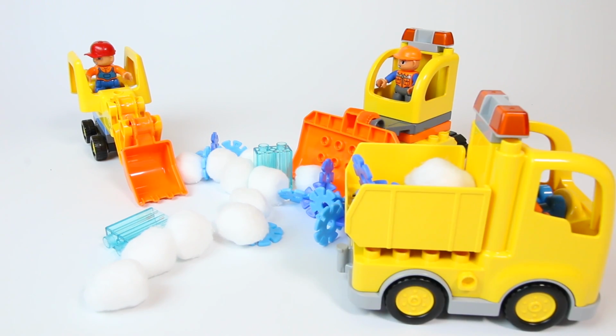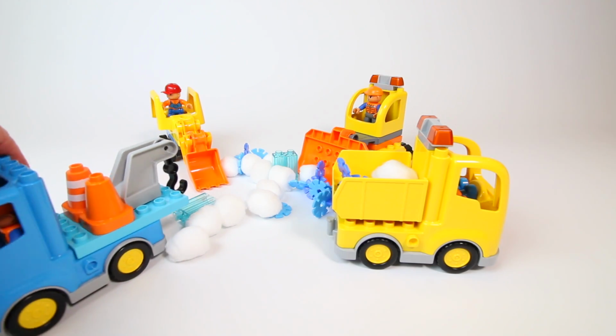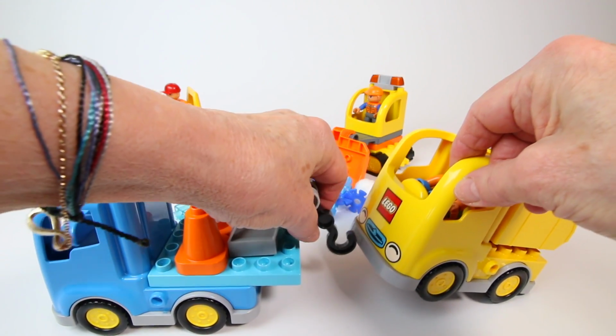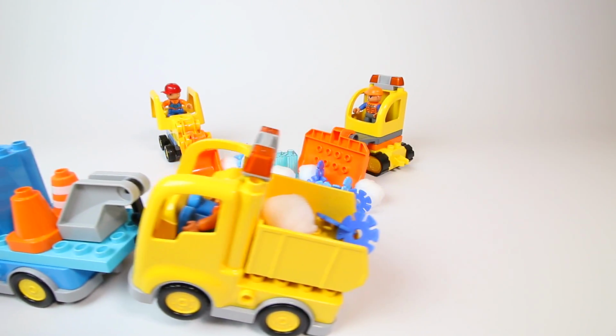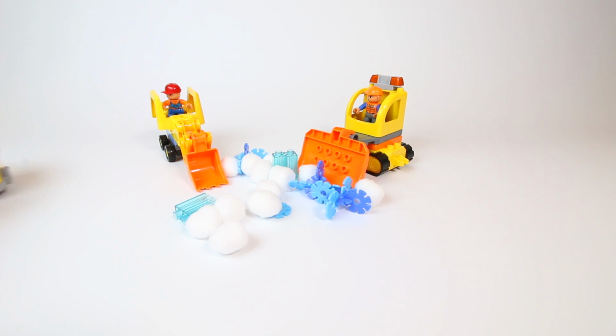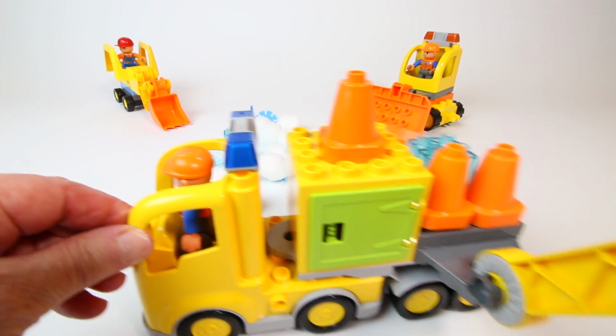Oh no, he got stuck. Better call the tow truck. I hope he doesn't get stuck. Bye-bye, little dump truck. Thanks for helping. Maybe we need help with that great big ice crusher.